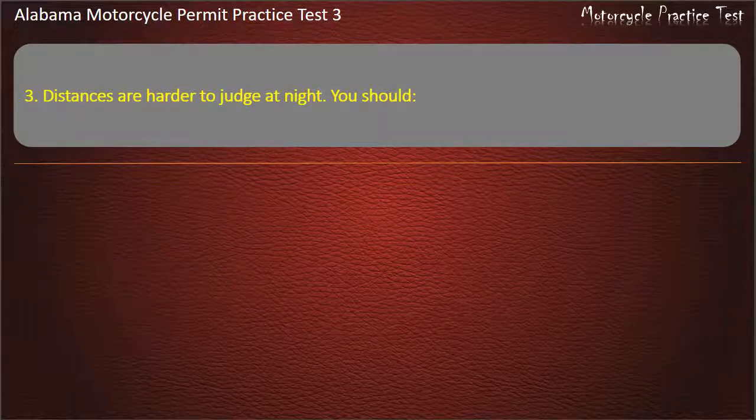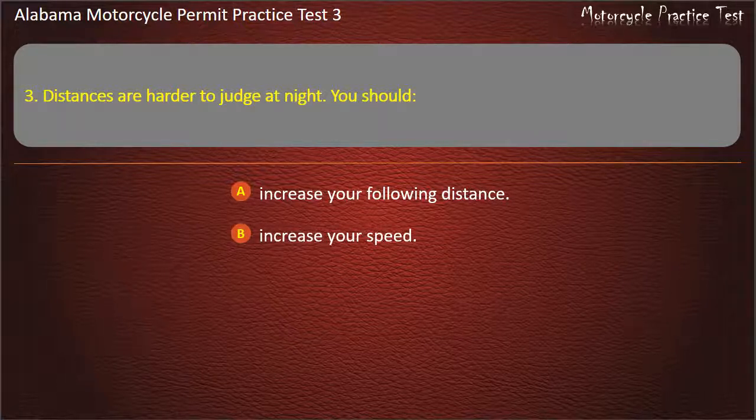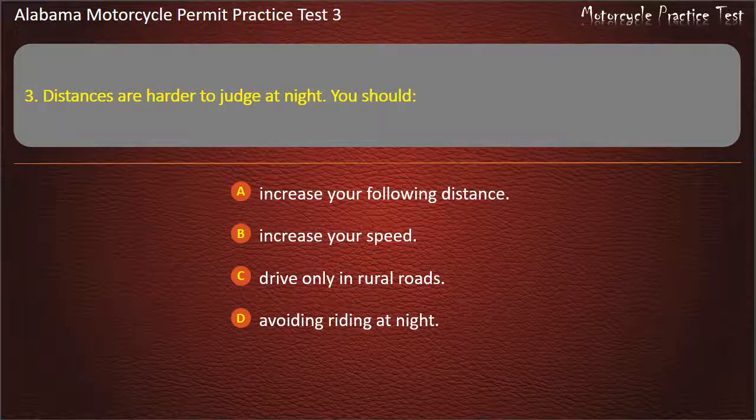Question 3. Distances are harder to judge at night. You should increase your following distance. Increase your speed. Drive only in rural roads. Avoid riding at night. Answer. Increase your following distance.